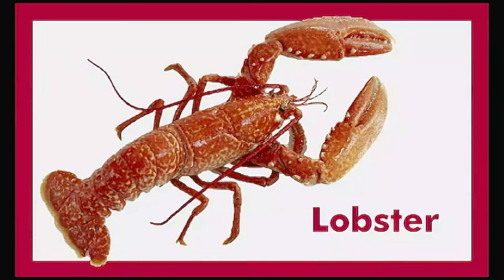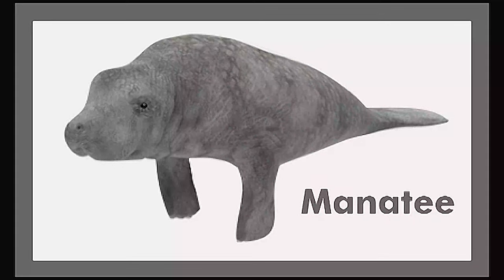Lobster. Lobster. Lobster. Let's hear you say lobster. A lobster can live for a long time. Manatee. Manatee. Manatee. Can I hear you say manatee? Manatees are big and they swim real slow in the water. If I were a manatee, I would sound like this.